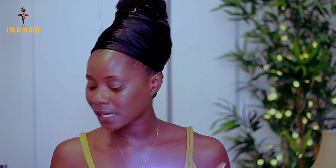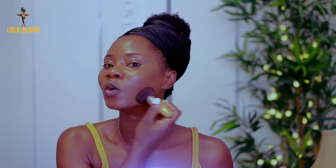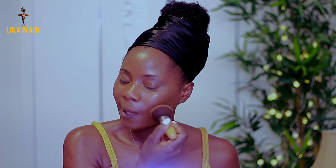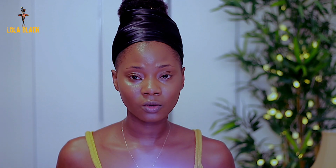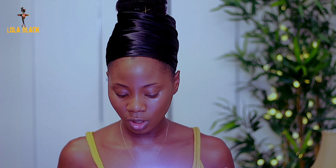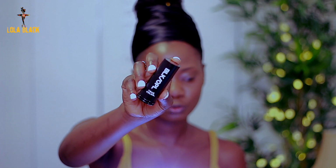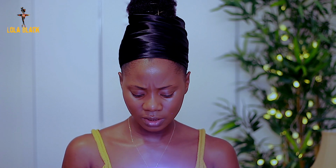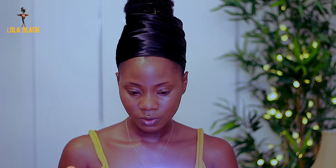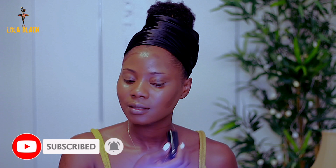just to set in that cream to powder feel that can make the foundation a little heavy, so that no bleeding out, no creasing, and your makeup can last longer. Next thing I'm going to be doing is highlight and contour. To do my contour, I'm going to be using the Black Opal True Color in Ebony Brown, and I'm just going to be using this on the darker sides of my face.